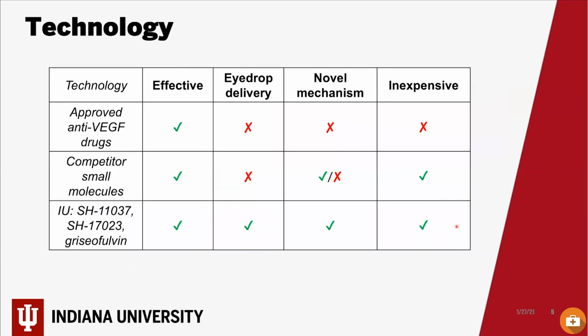We feel that our compounds have several advantages over the approved anti-VEGF drugs, which are all biologics, small molecules being developed by competitors, both startups and big pharma, and our 3 compounds developed at IU shown here. Of course, all agents are effective in animal models, but the anti-VEGF biologics cannot be delivered by eye drops, and virtually none of the competitor compounds are being delivered by eye drops either, whereas we have shown successful eye drop delivery with our agents. Our compounds act by a novel mechanism. The existing anti-VEGF drugs, by definition, act by a mechanism that is not effective in all patients. And several of the competitor technologies are also pursuing the same mechanism, although some are exploring others. The biologics are very expensive, whereas small molecule approaches are likely to be cheaper. So we feel we have several advantages.